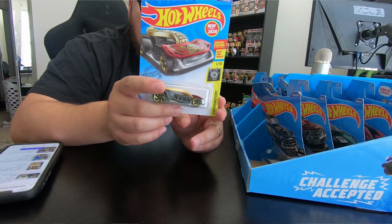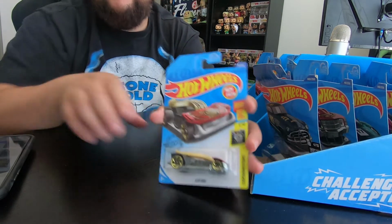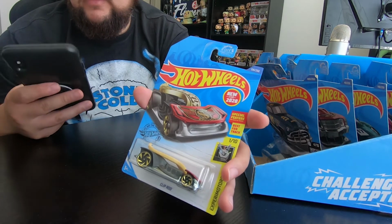That's pretty cool. That's weird. It's like a money clip or something like that on a car. I'm gonna go ahead and look this one up. I've never seen this kind of car, so I'm gonna go ahead and look it up, this clip rod. So Hot Wheels clip rod, sold comps. All right, yep, not a whole lot of money, guys. Looks like it's $1.98 plus shipping. I see one for $5.65 free shipping, so not a lot of money on this one. So just gonna put that off to the side.